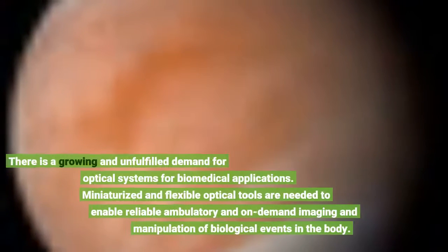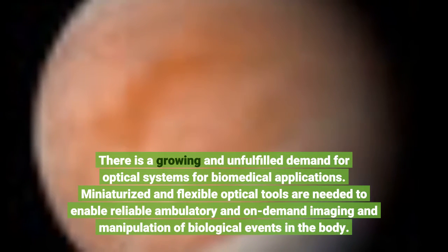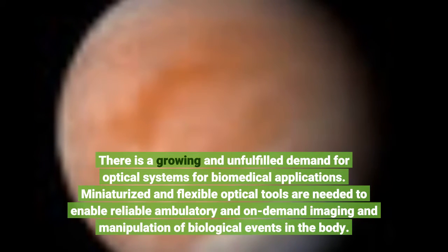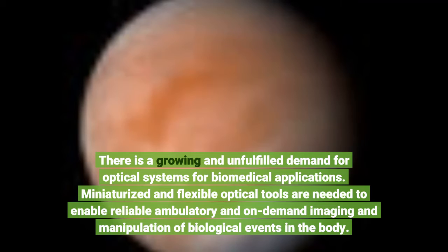There is a growing and unfulfilled demand for optical systems for biomedical applications. Miniaturized and flexible optical tools are needed to enable reliable ambulatory and on-demand imaging and manipulation of biological events in the body.